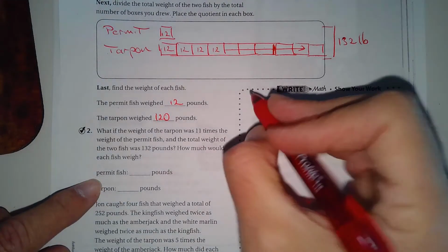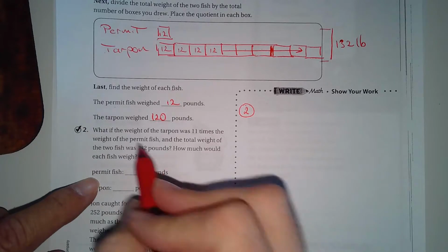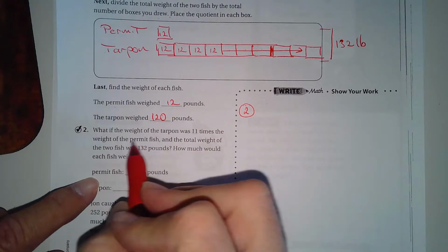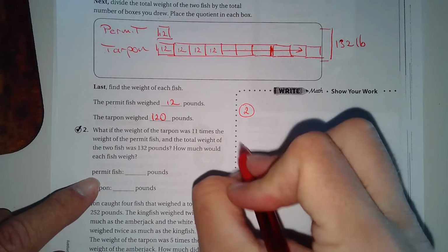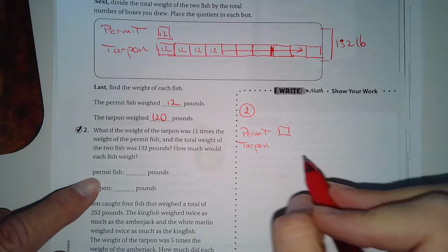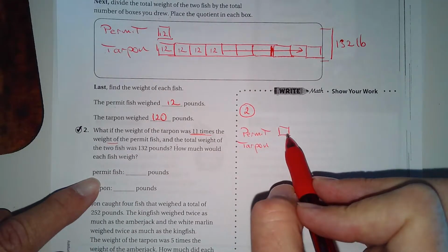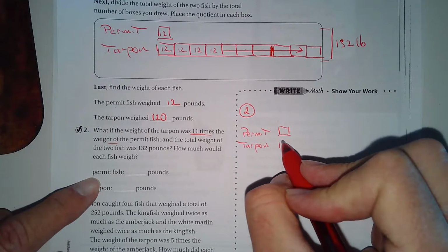Now, I'm going to put a little number two right here. And I'm going to ask a question here. It says, what if the weight of the tarpon was 11 times the weight of the permit fish and the total weight of the two fish was 132 pounds? So in other words, the tarpon here, put permit, and I'm going to draw a little box. The tarpon was 11 times the weight, not 12 like it was up here, but 11. Okay, so I need to draw 11 boxes.